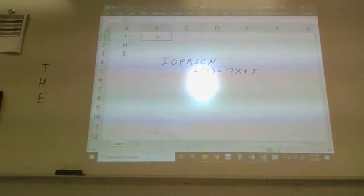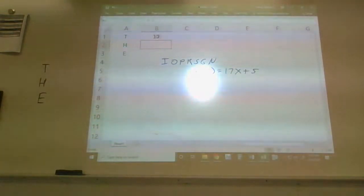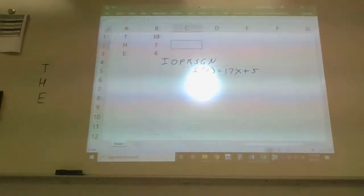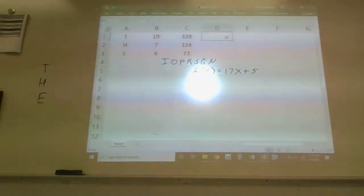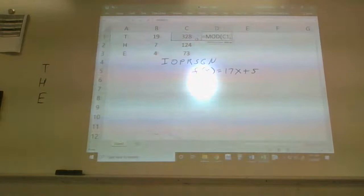Anyway, so 19, I forget what H is. What is H again? 7? B, C, D, E. Okay, that's a 4. So, Logan, you're asking what to do with this. We have the numbers in there. I would go equals 17 times this plus 5. It knocks out those 3 numbers right there. But of course, this is mod 26. So you get equals mod this number, comma 26.